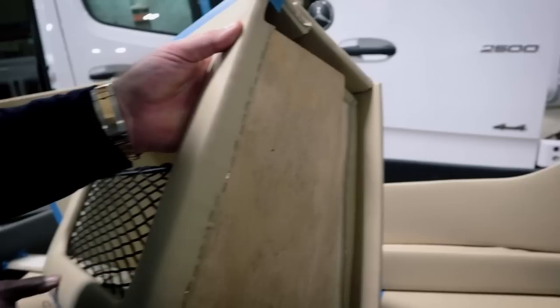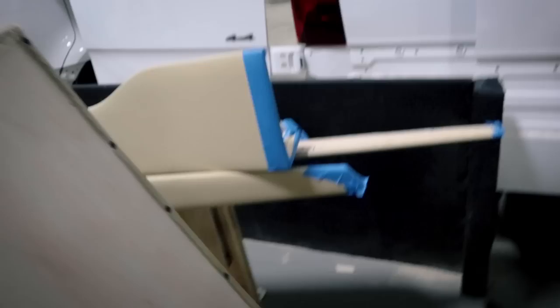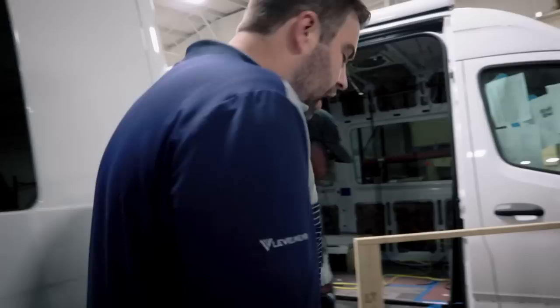Everything is color matched for what's going in this van, right? So these boxes are going along with the vans and what color is supposed to go in there? Absolutely. We're going to be doing that down this little aisle right here. Let's go this way, and we'll see the shop that wraps these.